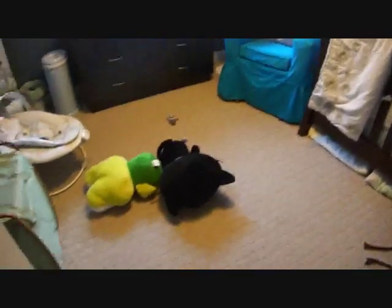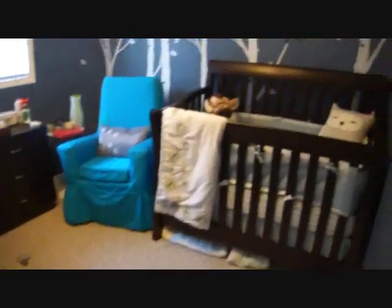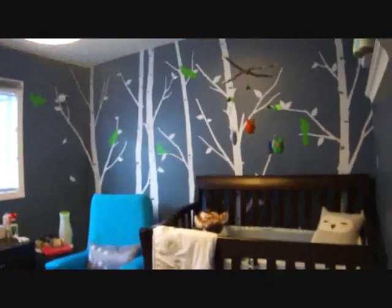Now I've got stuff all over the floor. That is little baby G's room. Slash my room.